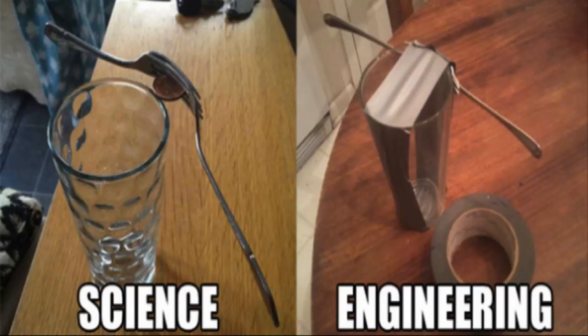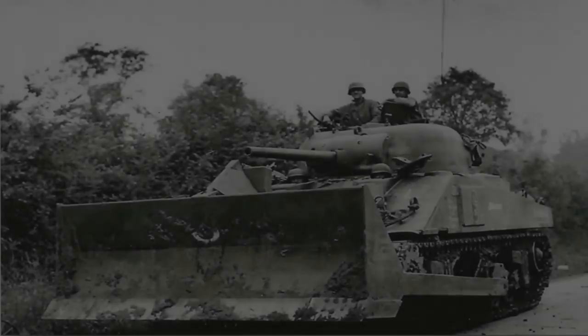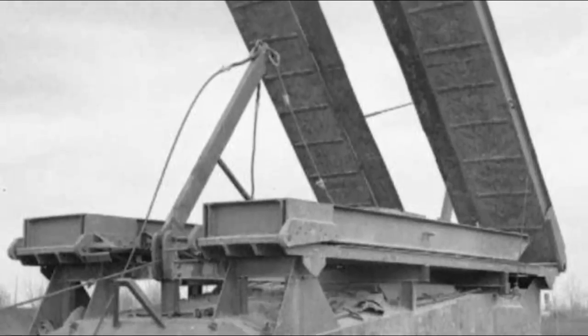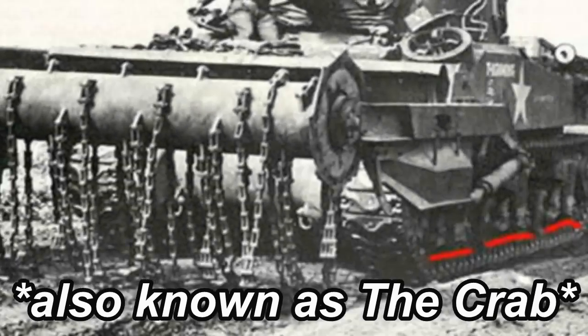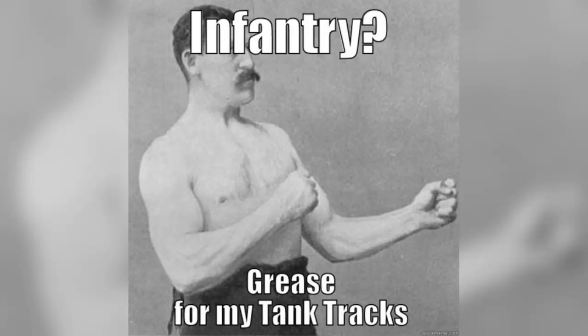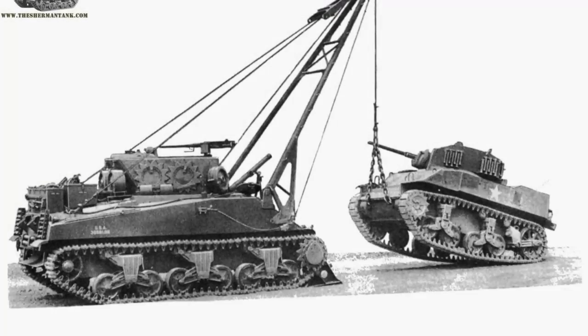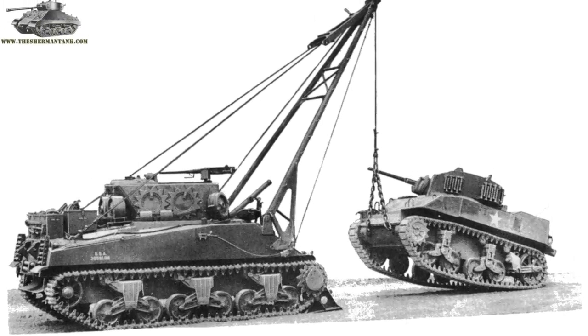We then have the engineering tanks, such as tanks armed with dozers, as well as the Duzit, which was a mobile assault bridge, which is a bloody Sherman with a bridge strapped to it. We then have the Aunt Jemima, which was a mine roller, or an infantry roller, depending on who you ask. I don't know why this isn't in 40k, the God Emperor would love this. We then have recovery vehicles. It's a Sherman, but it's meant to pick up other tanks.